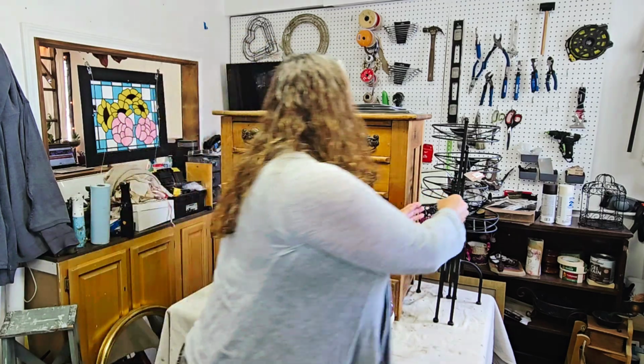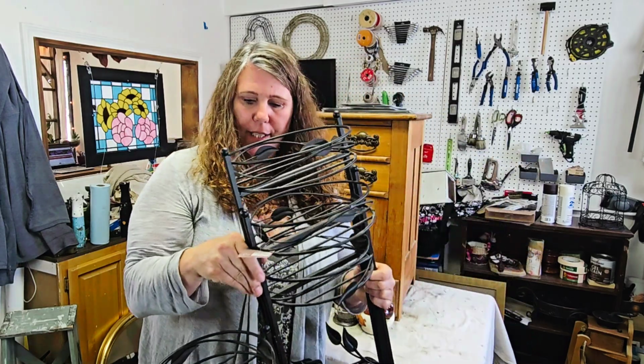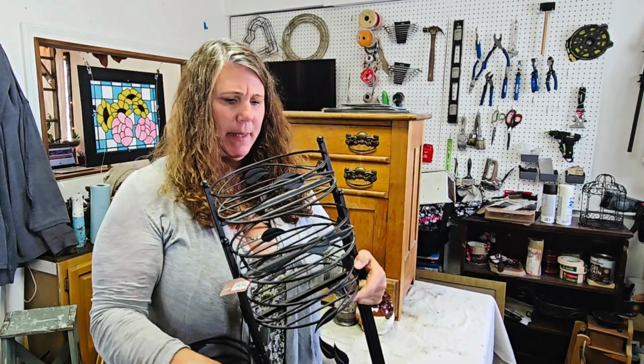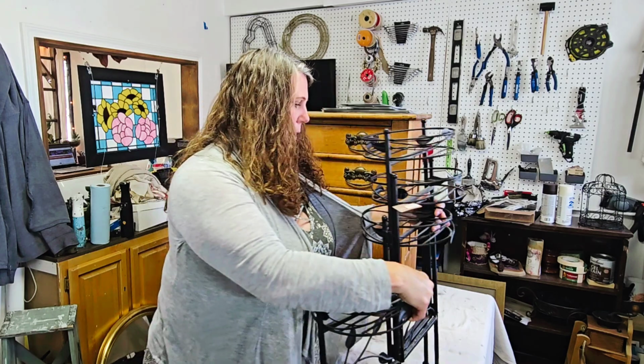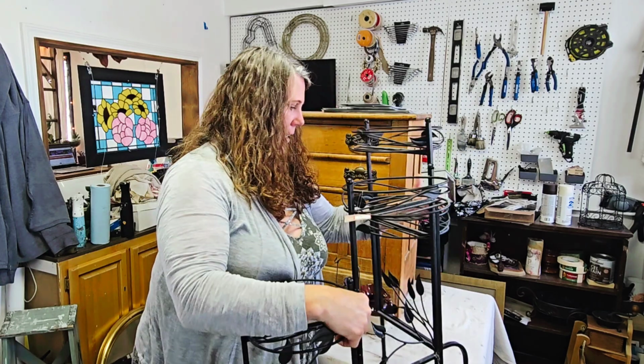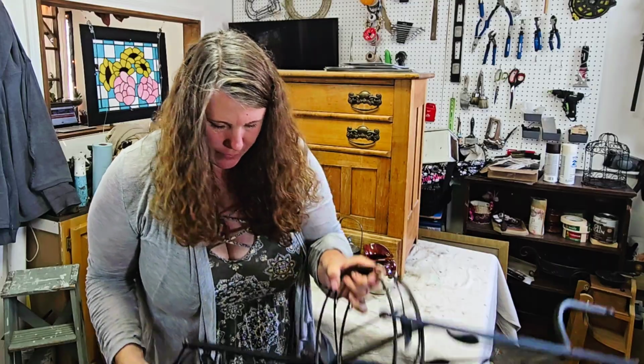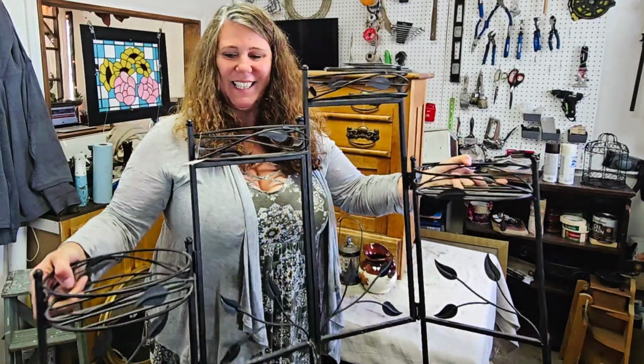And then at the Goodwill, we found this plant stand. It's one of those that folds out in all the different directions. Let me see if I can do this without breaking anything or ripping my shirt. And how does it go? Oh, there we go. There we go, you guys.